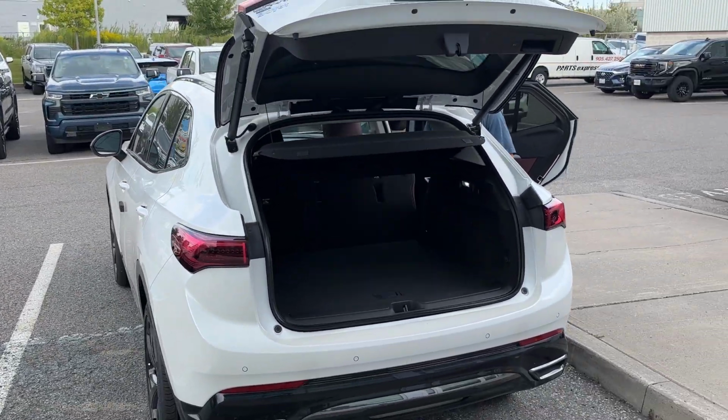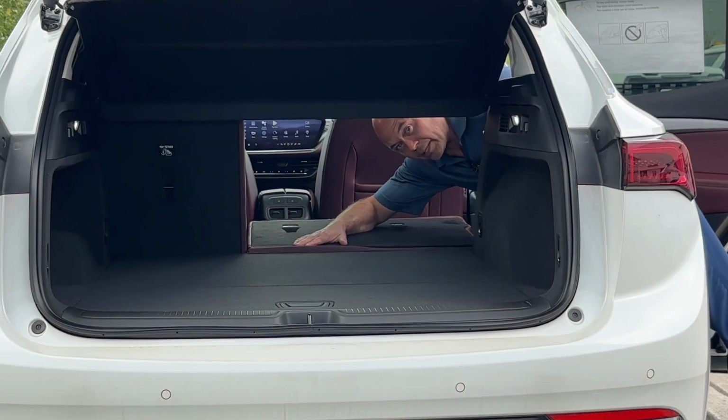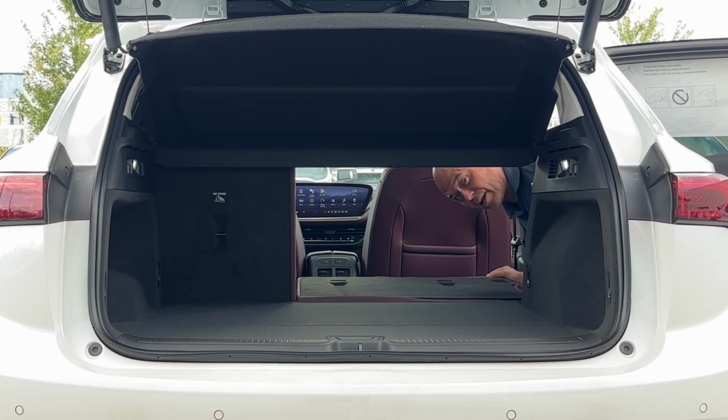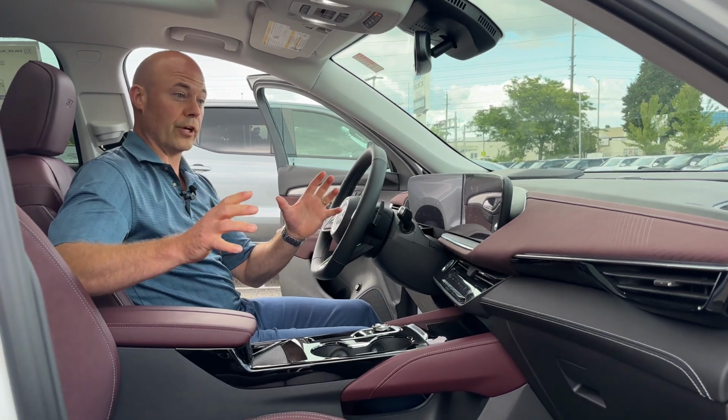Start from the top. Now the seats fold flat, so you do get a 60-40 split that will come in through here. Lots of room going all the way up to your front passengers, but check this out. We have a garnet red leather interior. You got to see more of this. So we have a whole new interior as well.